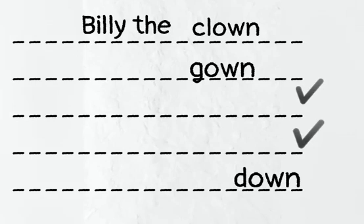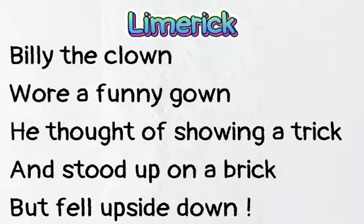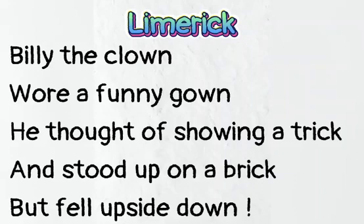So here's our limerick. Billy the clown wore a funny gown. He thought of showing a trick and stood up on a brick, but fell upside down. So that's how easy it is to write a limerick. Now let's move on to the next form of poetry.